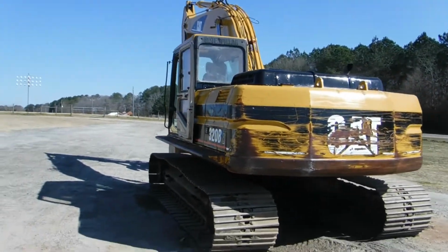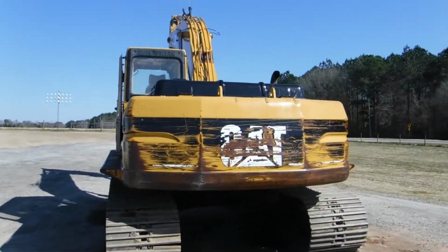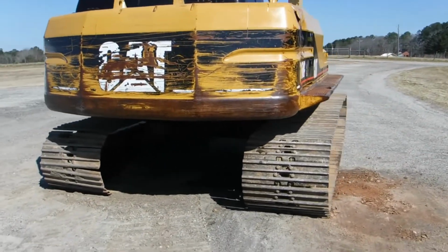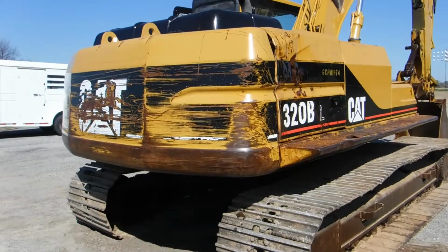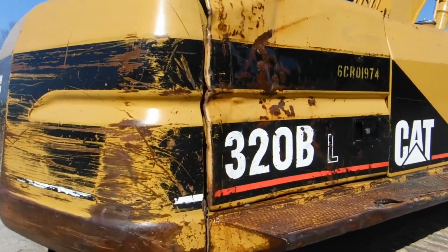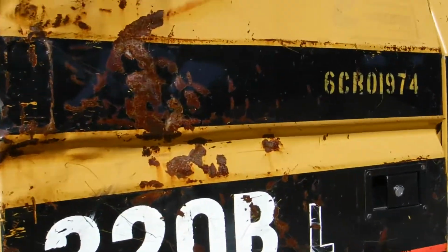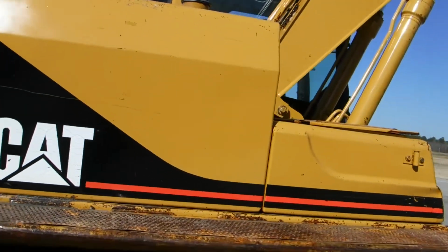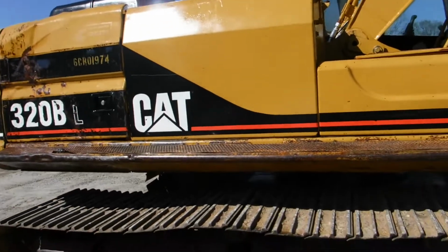Original paint, catwalks. It's sitting here running. You can see that it's burning clean. Has one little dent on a side panel, and I'm showing that to you right now. Of course, you can see the serial number here. That's about the only blemish on the tractor as far as sheet metal goes.